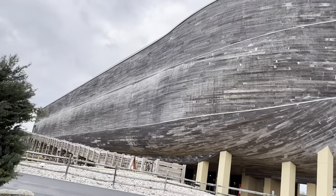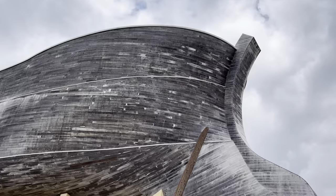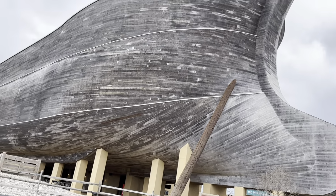Here, let me turn this thing around. Much bigger than it looks, even from far away. I'm about to walk under it. Really high up. Ark entrance. You can't really see it super well from this, but it's there.